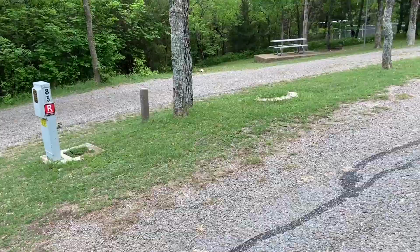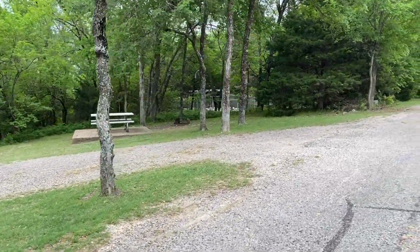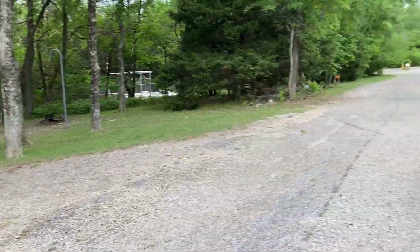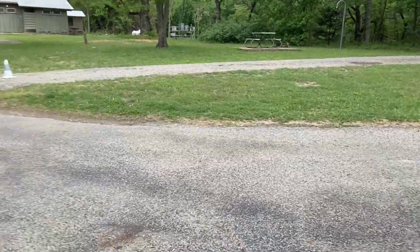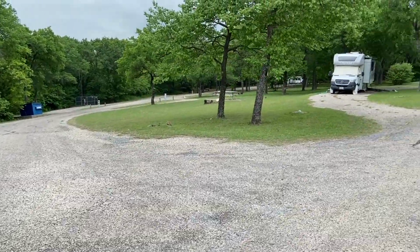85's not bad. The only downfall is over there at the fence. There's the sewer stuff. So we notice, I can smell it now. If you're staying at any of these, that's a park hose, but you're gonna have that sewer smell. It emptied out pretty fast.